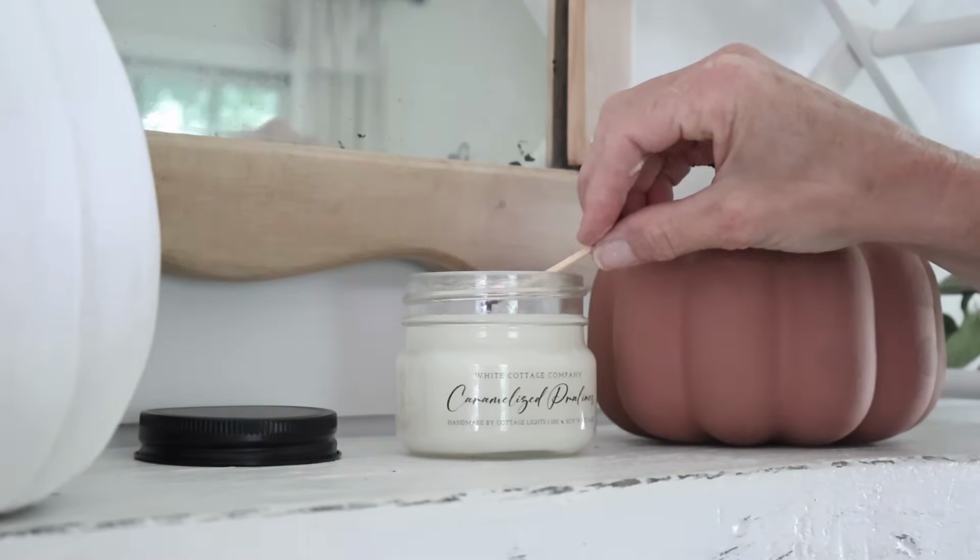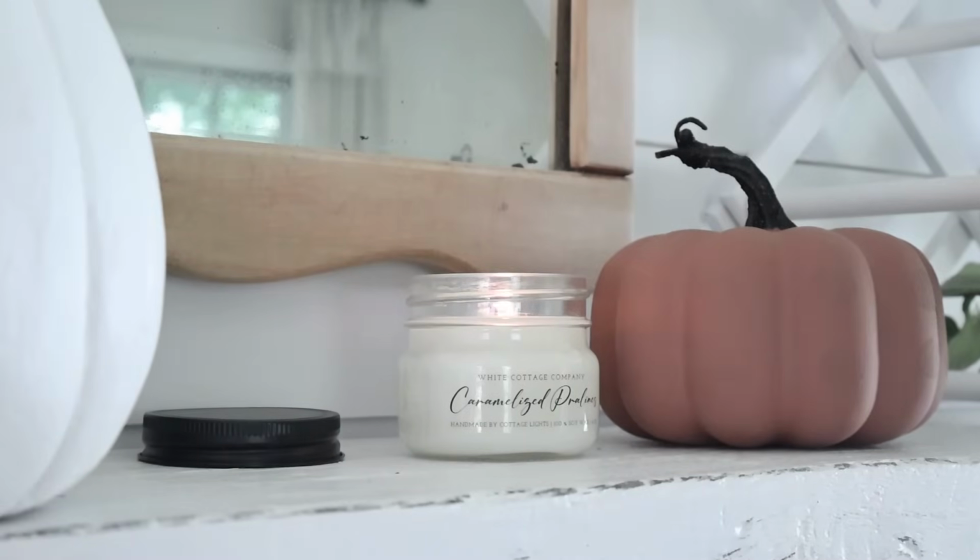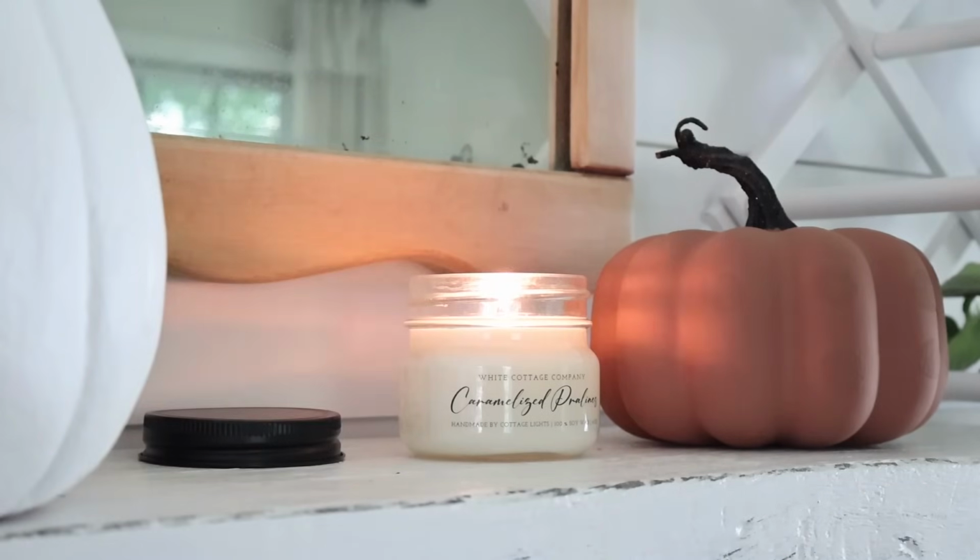I know this, of course, isn't a thrift store find, but I have to place a candle on here. Choosing to go with caramelized pralines. I've rarely used this scent, honestly. It's more of a foodie scent, but it smells amazing.